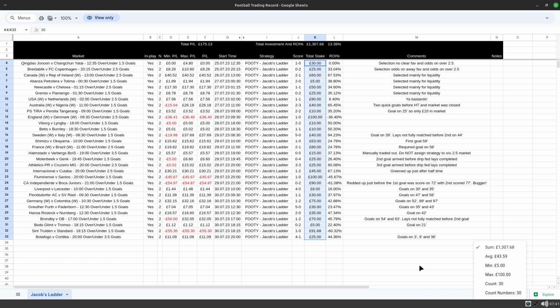Keep in mind what Jacob's Ladder does. From a manual perspective, all you're doing is looking at the first period of the match, whether that's 10, 15, 20 minutes. I'm configured to look at the first 20 minutes. You're looking to see if a goal happens, so the number of goals in that monitoring period. When that monitoring period ends, you then jump on the overs market one goal above that, and you back the overs, wait for a goal, and when a goal comes along, you trade out. And that's it. But the automation goes a little bit further than that.